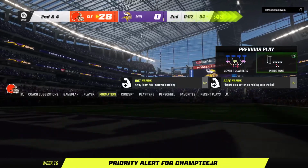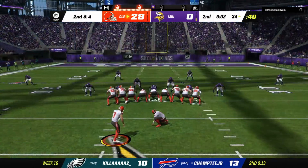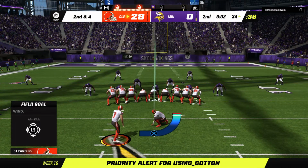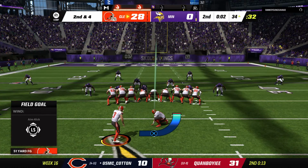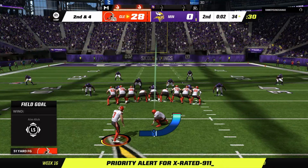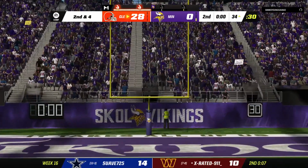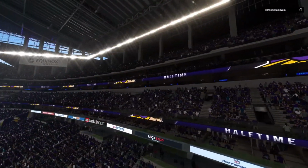And now a timeout defensively after that first down play. So they're going to make this offense sweat out half number 1. So with 2 ticks left here in the half, on is the field goal unit. He's going to need a little mustard on this one. It will be a 51-yard attempt. York able to send this one through. And that will do it for this first half.